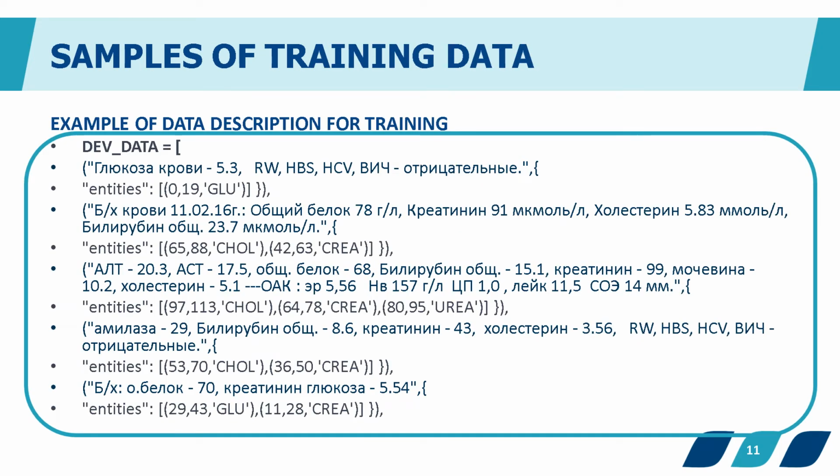To train the model, we will need some training data. In the case of feature extraction, this would be sentences in Russian from electronic health records with pre-labeled entities. For example, our training data has a few characteristics. The entity array contains a list of tuples. Each tuple is an entity labeling from the text. Each tuple contains three elements: start offset, end offset, and entity name. The data were marked up and the basis of the data set for training, validation, and testing was prepared.